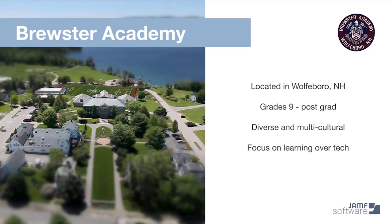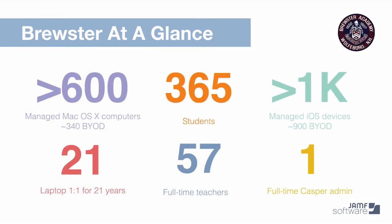We've got a stats page here, and the stats page is kind of interesting. The biggest stat that I like to point out is our 21 years running a one-to-one laptop program here. Pretty much since Apple came out with a laptop in the very early 90s, Brewster saw that as a really great tool to be able to support curriculum within the classroom and build that interaction in over time.